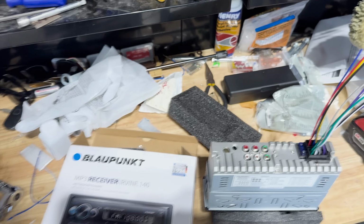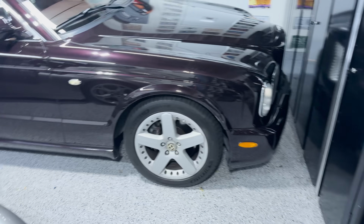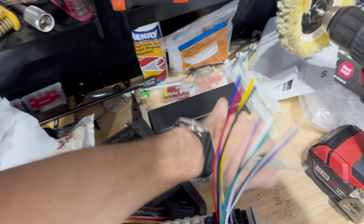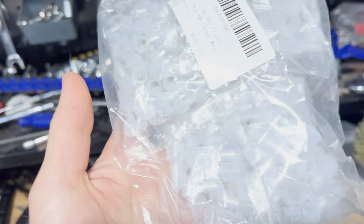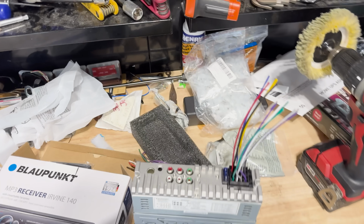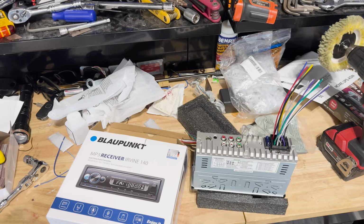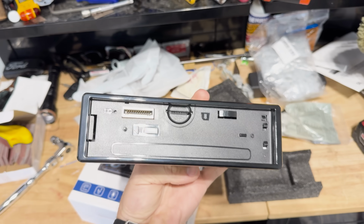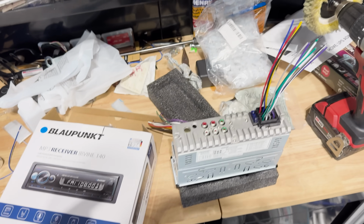This one was a little harder because Crutchfield doesn't have any data on the lovely Bentley Arnage T. I guess that's not a common request, but it's just a matter of matching the wires. And then I got a bunch of these connectors here to just put them together. You clamp them down and you are all set. So it should be about 10 minutes and I will get this bad boy in. This is the detachable faceplate as well, which is kind of a nice little feature. And here it is all done.